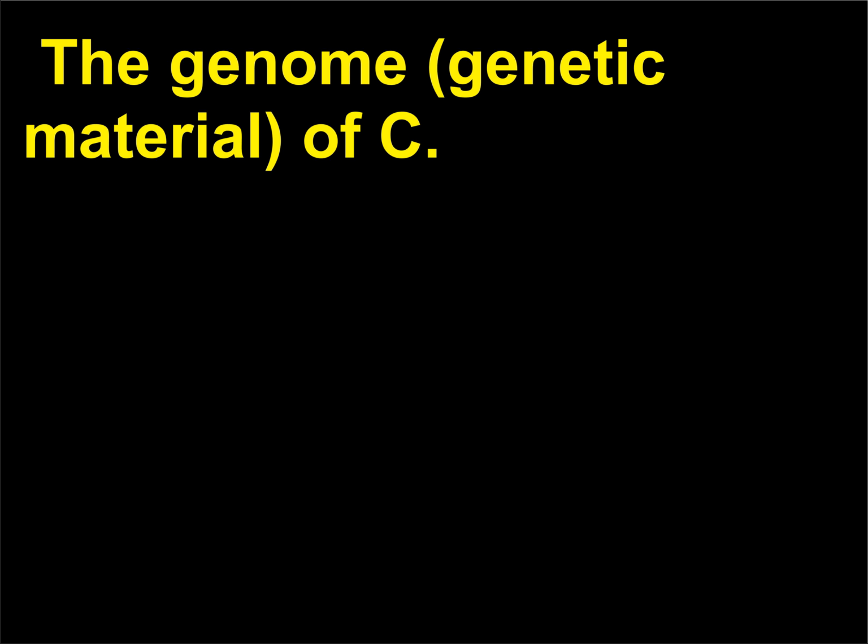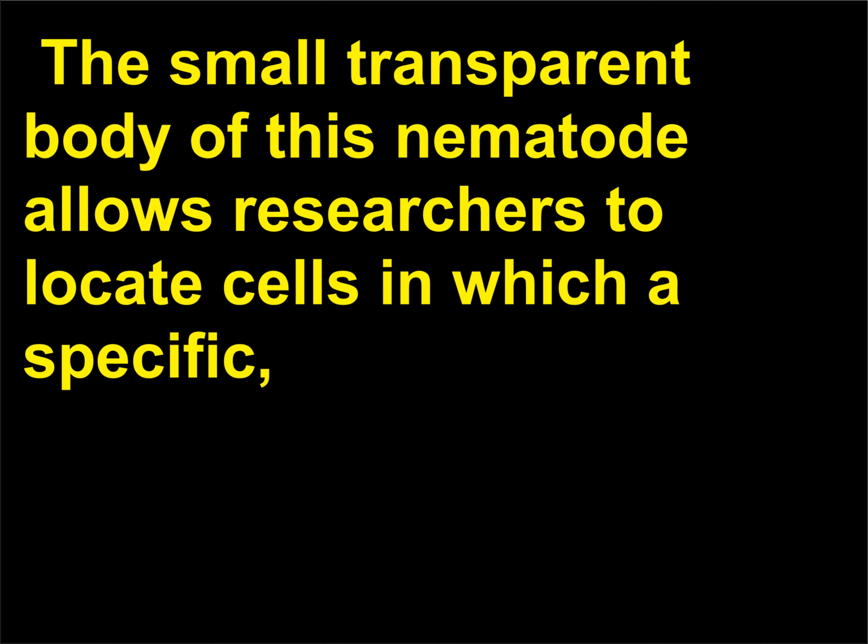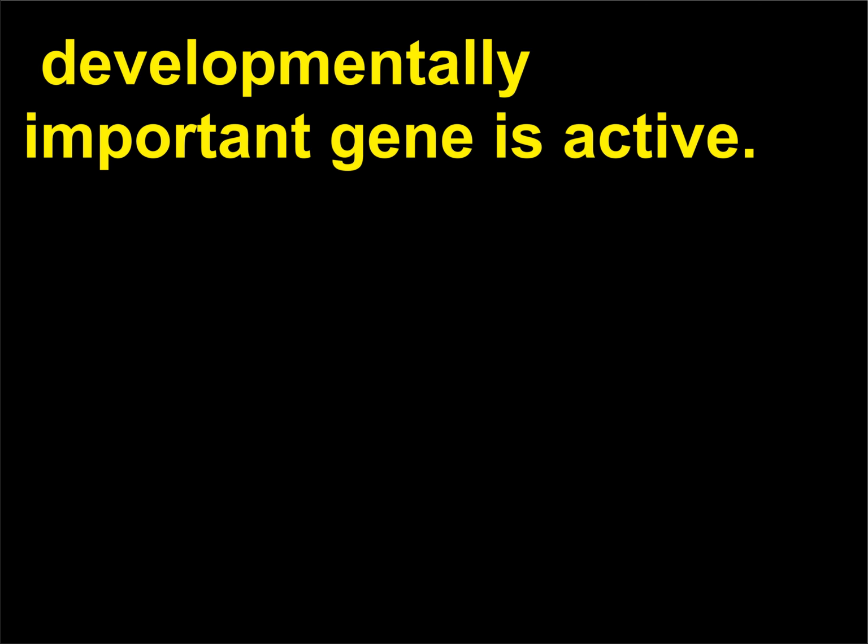The genome, genetic material, of C. elegans, consisting of 14,000 genes, was the first animal genome to be completely mapped and sequenced. The small transparent body of this nematode allows researchers to locate cells in which a specific developmentally important gene is active.